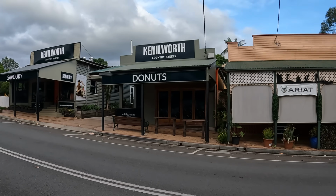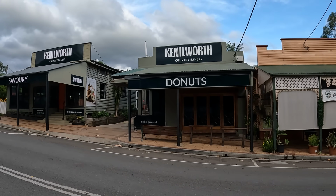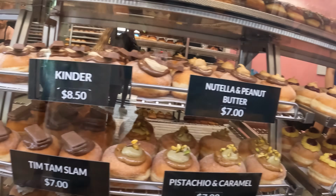We did go to the pub there for tea, which was really nice. Yes. We did check out the bakery. Oh, that's the bit everyone knows. Everyone knows the Kenilworth bakery for the donuts. You know, Kenilworth Showgrounds is a really good base to explore that Sunshine Coast hinterland because it's right in the middle. It is. It's very central.